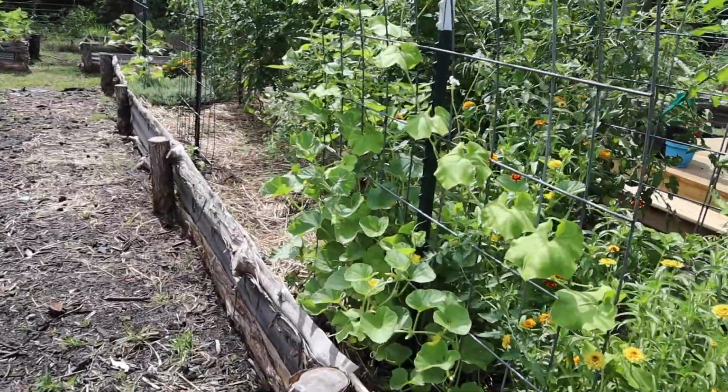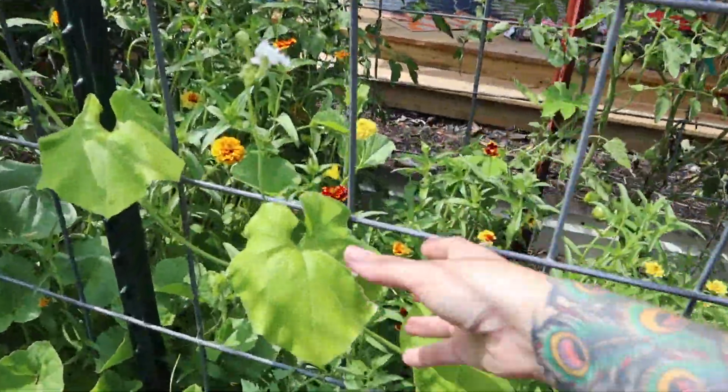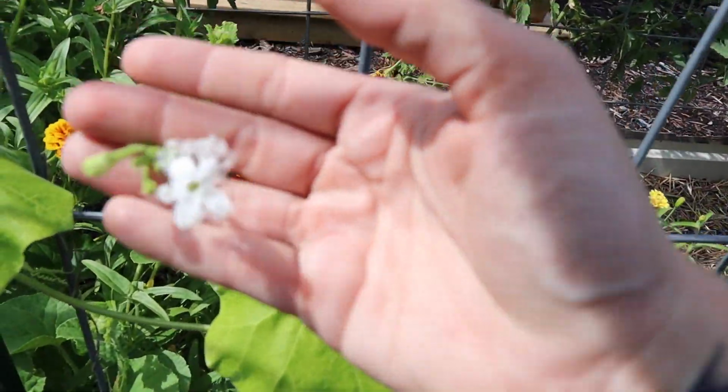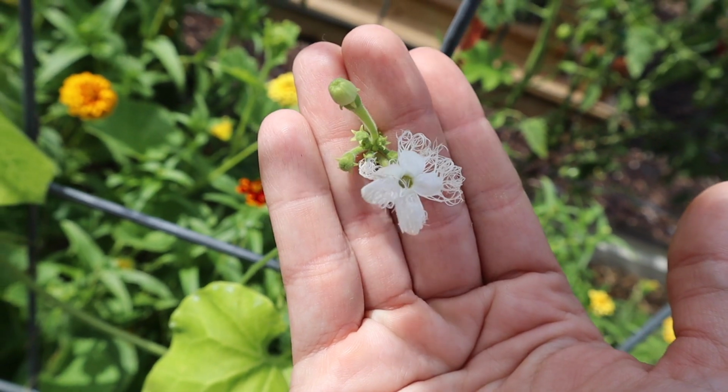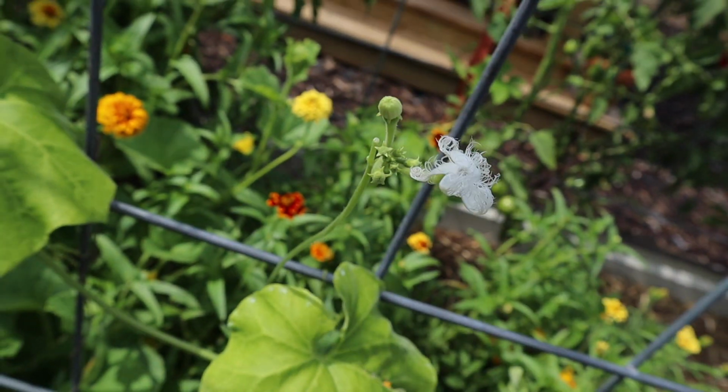Now I thought this was interesting. This is the snake bean from Baker Creek. Look at the blossom on this thing. Isn't that incredibly fascinating? I'm really excited to see what these turn out like.